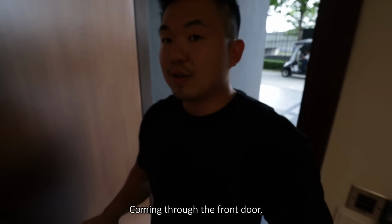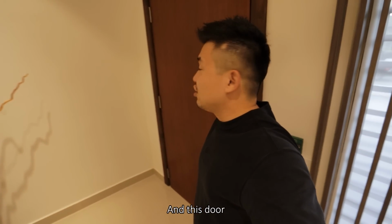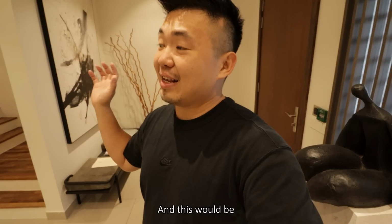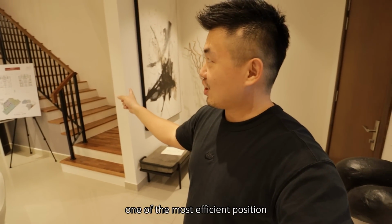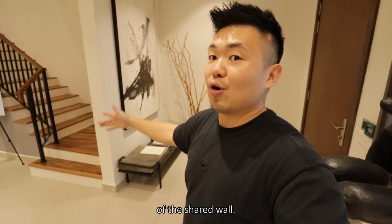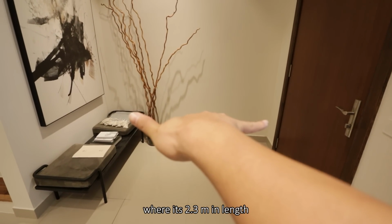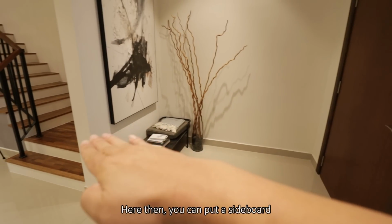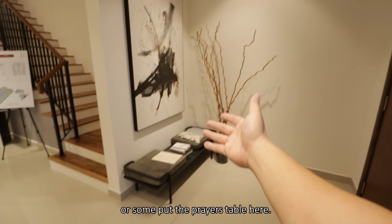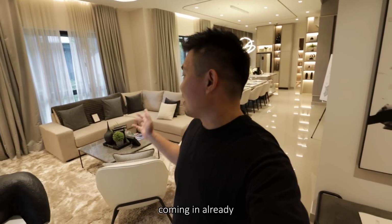then coming through the front door, we will have the foyer here immediately, right? And this door clearance is 1.1 meters, a very wide one. And this will be one of the most efficient positions of the staircase, which is sticking it to the side of the shed wall. So that gives you this very nice foyer space. It's 2.3 meters in length. Here you can put a sideboard, or you can put your cabinet space here, or some put a prayer table here, entirely up to you. Then this will be the experience coming in already.